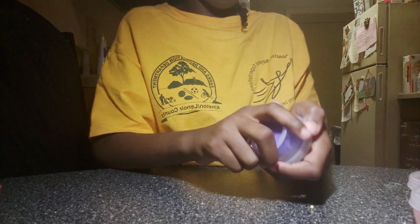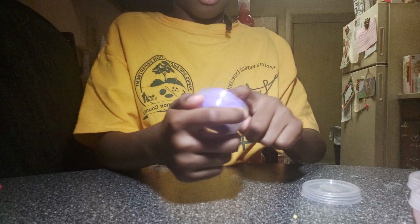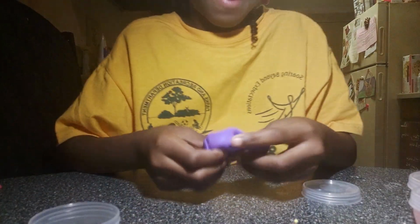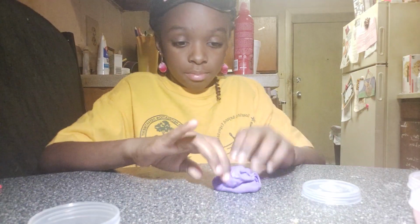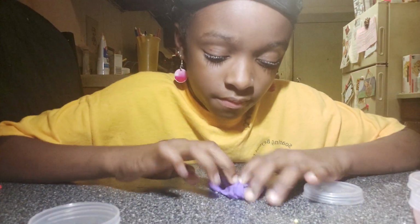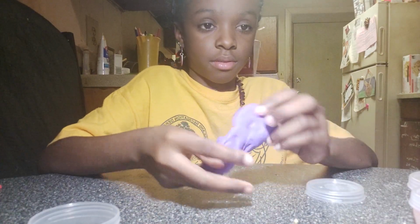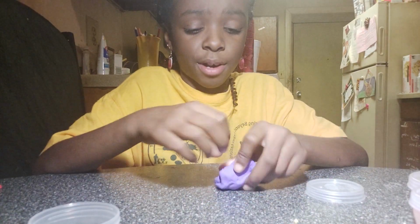I like a honey color. I'll play with this one because I like this one. I really do. What do these smell like? Grapes. Is it slime? It's something I had before. I know what it is.